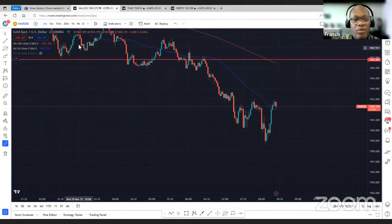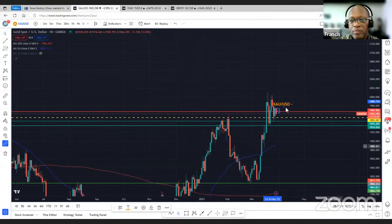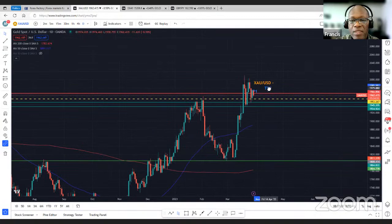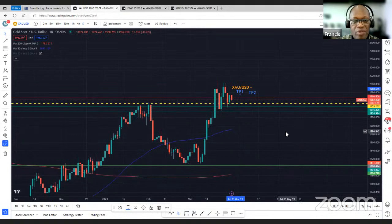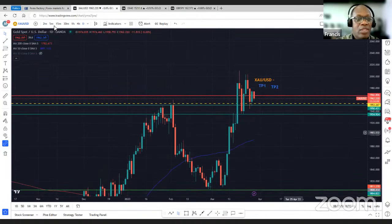Let's try gold. Let's go to the daily. So we see gold has been pushing up as well. Gold has been pushing up beautifully as well. It's pulled back in the last couple of days to this area, and it seems like it wants to continue its journey up as well. But we're not going to act so much on what we see on the daily only. We're going to check other time frames.